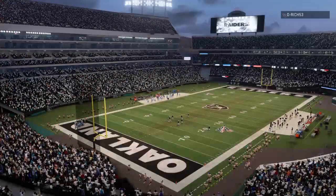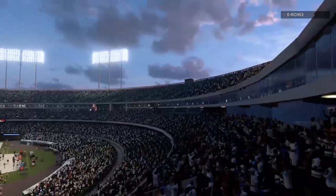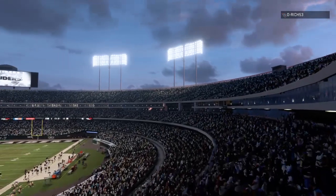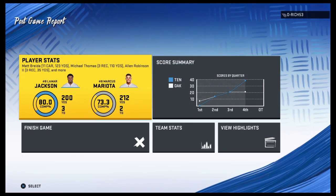So for the Titans, it's an important win for their playoff hopes as they move to 8-5. And they will head back home next week. Meanwhile, for the Raiders, any slim hopes they had at a playoff berth gone now as they drop to 4-9. And they'll get a chance to redeem themselves at home next week.